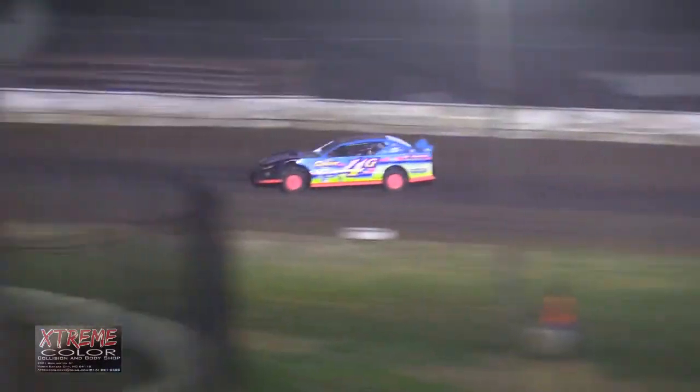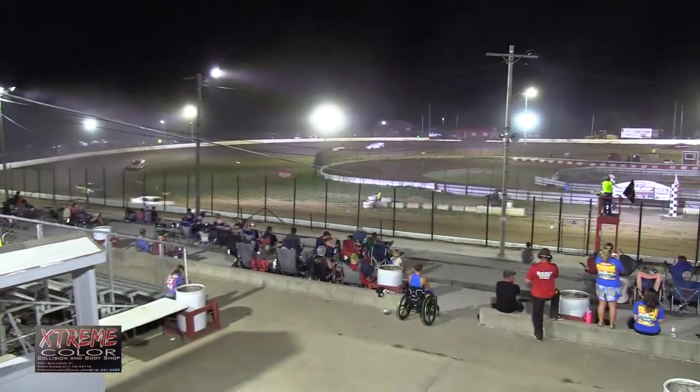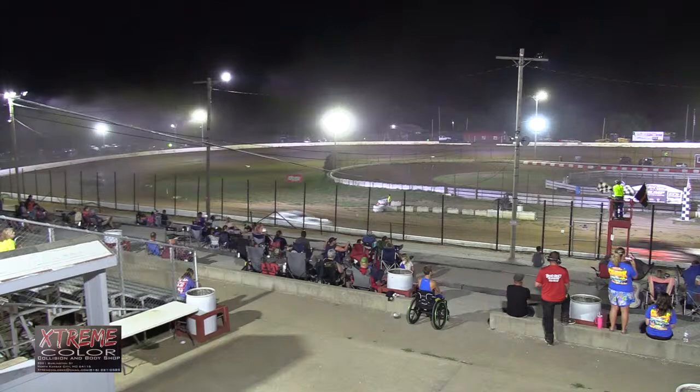The Walker Rocket, Gary Clark gets win number 6. Jeff Dowdy comes in second. Devin Irvin in third. James Neiswanger fourth. Aaron Murray fifth. And Dustin Beasley in sixth.